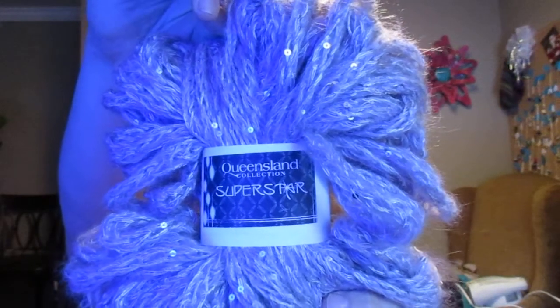I don't really know, it might make a really pretty hat. I don't know. So many choices. I'm not going to buy any yarn for quite a while.